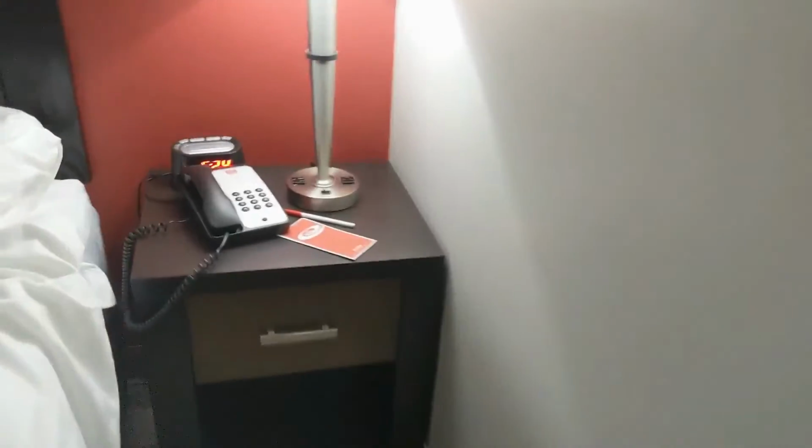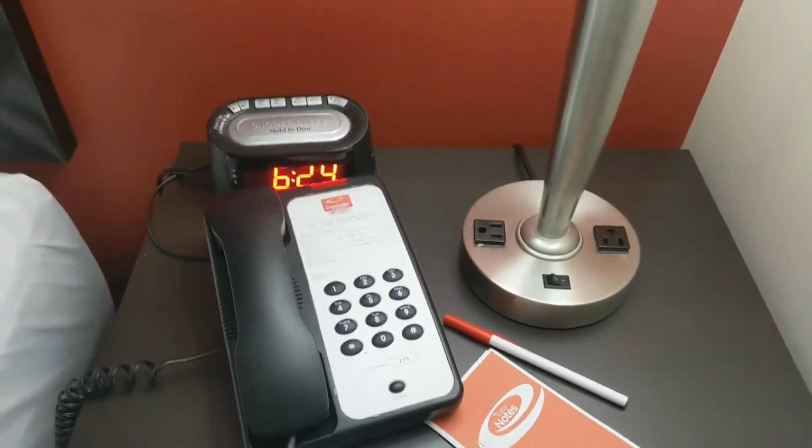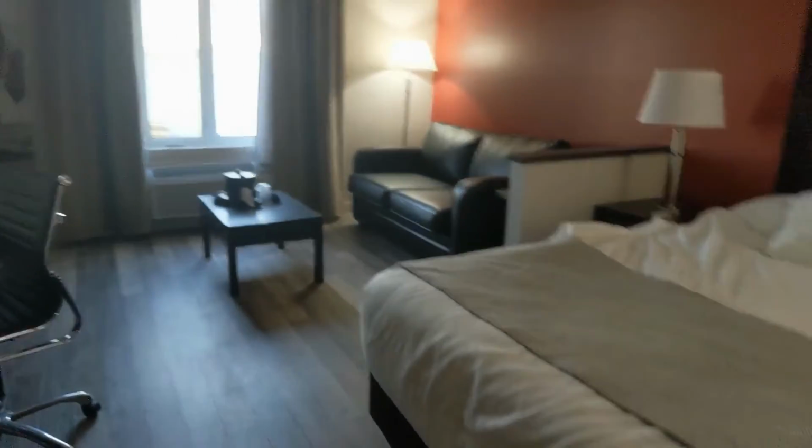Next to the bedside, you do have your plugs to plug in your phones and such. But I do not see any USB ports, so you will need to bring your adapters.